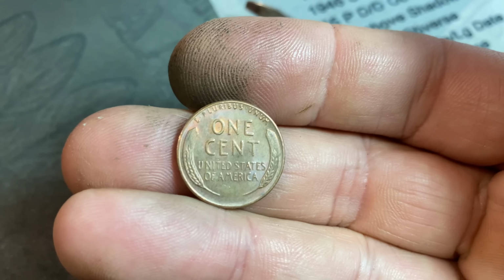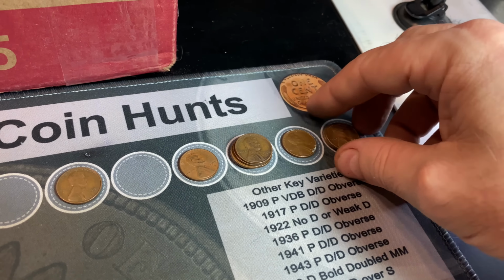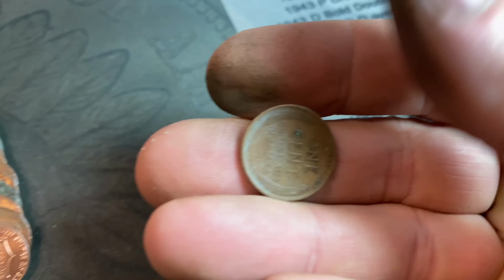Same roll, wheat cent number 22 is a nice 1958. We'll just scope it really quick for that valuable DDO, which I'm not seeing, but either way, 11 now in this box ties the first box. Lots more rolls left. Roll number 74, wheat cent number 23.